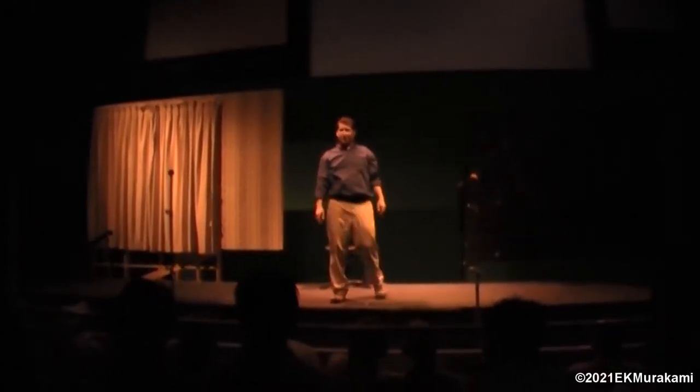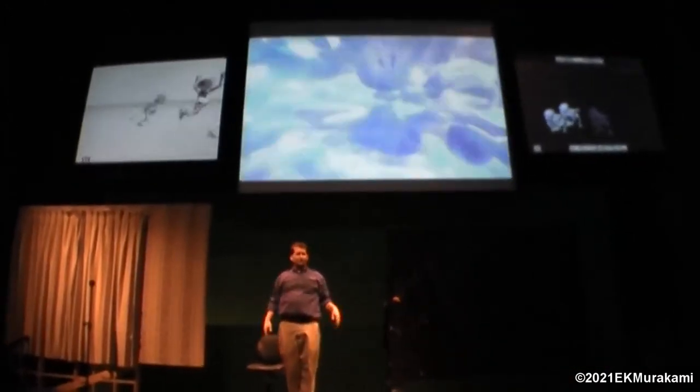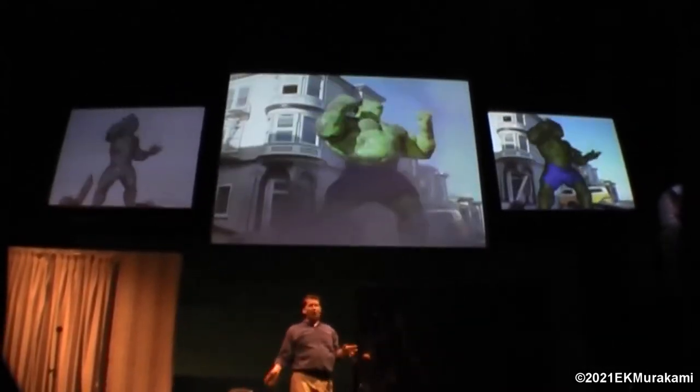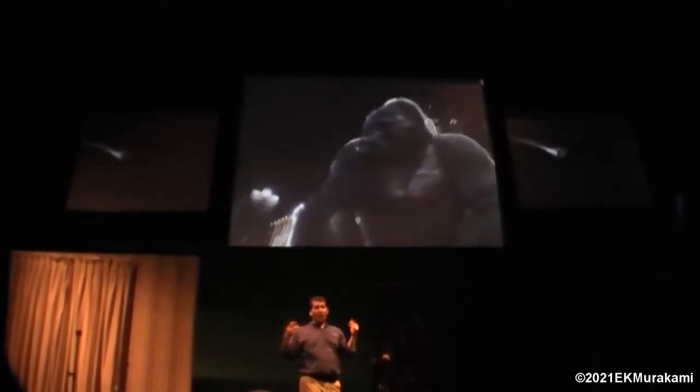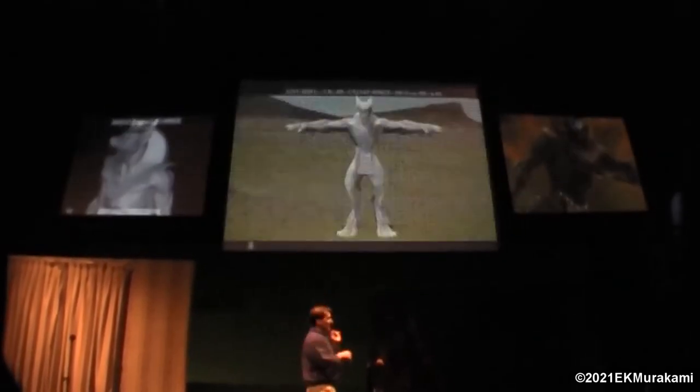CGI, that's computer generated imagery. Take a look! It's magic, everybody. Now, as part of the magic, if you already know the name of the movie, go ahead and shout it out. What's this? Oh, there you go. Good job. What's this? Amazing. There you go. What's this? The Grinch. There you go. What's this?